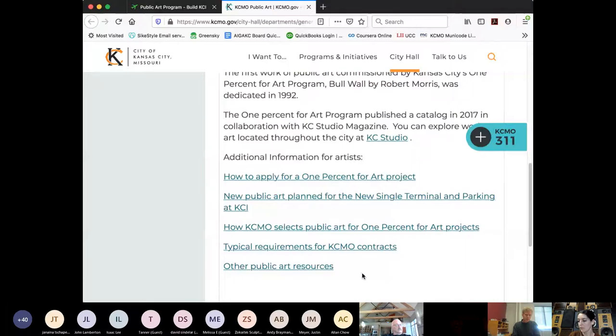A lot of people think that the terms RFQ and RFP are interchangeable, and they're not, at least from the perspective of the KCMO Public Art Program. The first stage really is about evaluating qualifications as they're expressed through your portfolio and your resume, et cetera, your letter of interest.